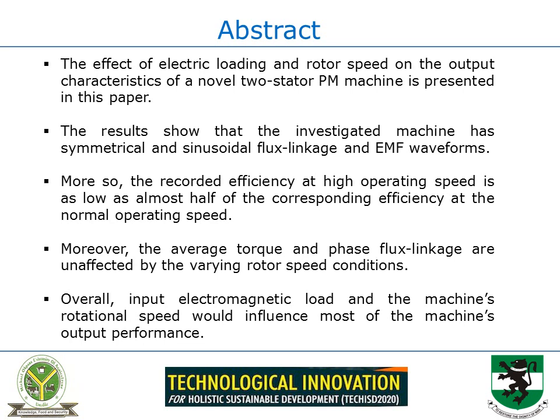Now we'll look at the average torque of the machine and the phase flux linkage of the machine. We saw that they are not affected by the rotor speed. When you vary the rotor speed, it doesn't affect these two parameters. Overall, in this work, we considered the effect of the electric load and that of the rotational speed of the machine on its output performance.